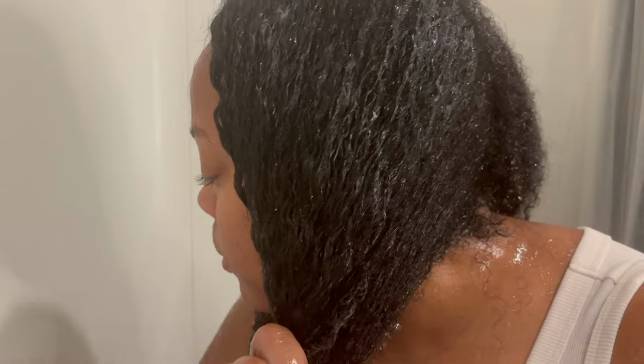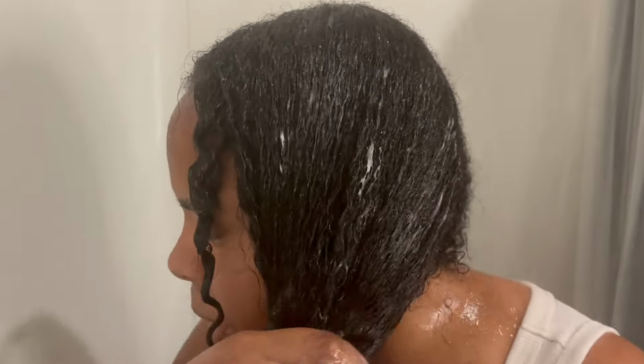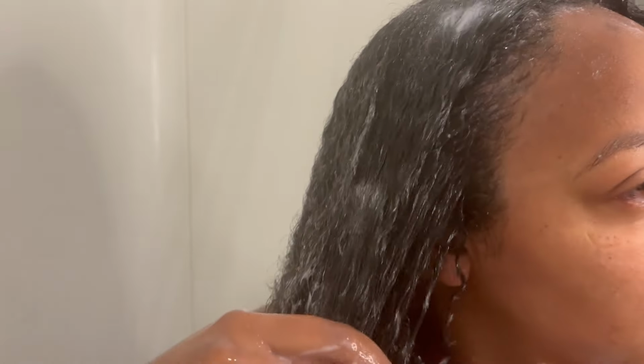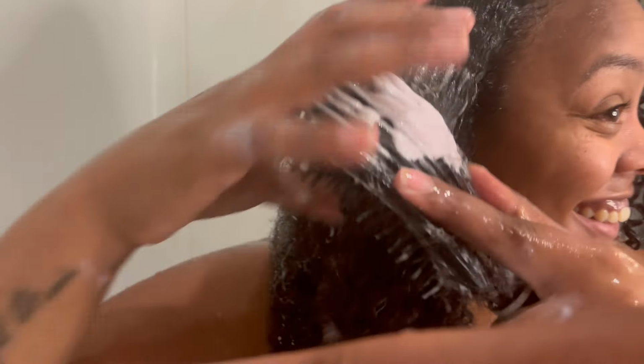I pay close attention to my ends before moving up to the roots of my hair because I'll get snags. My curls intertwine when my hair is dry, and so sometimes, even when it's wet, they will still be interlocked. And so that I don't actually pull my hair out, I just take my time and I make sure that every strand is coated with conditioner. Again, we know I use a lot. And I get a good coating lather on my hair before moving on to the next side.